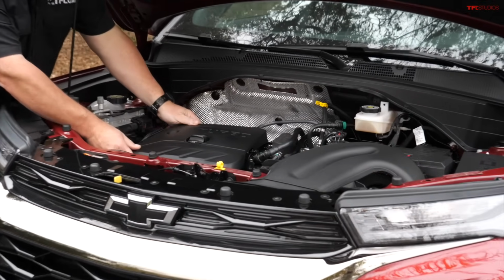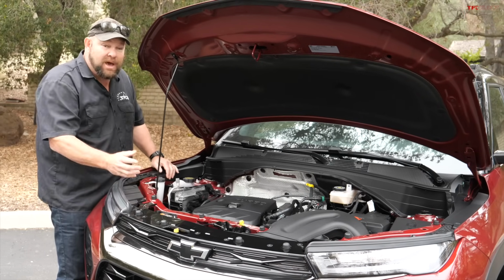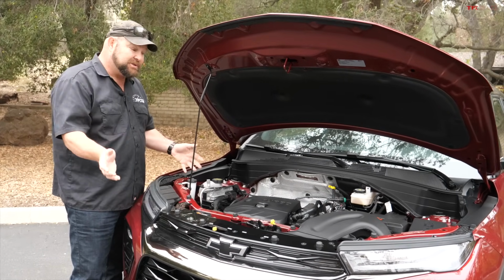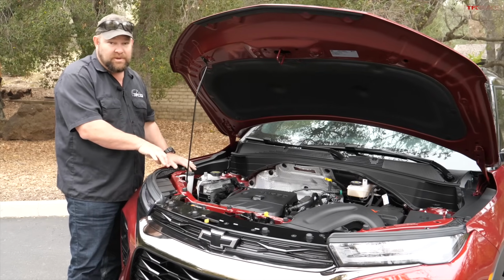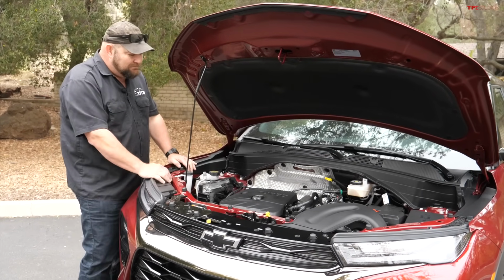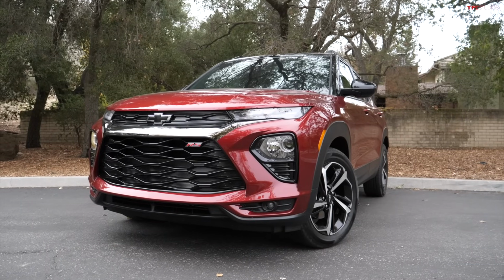Behold the mighty 1.3 liter, 3-cylinder, turbocharged 3-cylinder. Wow. It puts out 155 horsepower and 174 pound-feet of torque, and this is actually the upgraded version. They actually have another turbocharged 3-cylinder that puts out less horsepower. That comes with the front-wheel drive versions, the base model of these vehicles. So this one, it's not the fastest vehicle on the planet. Big surprise, does get decent mileage.